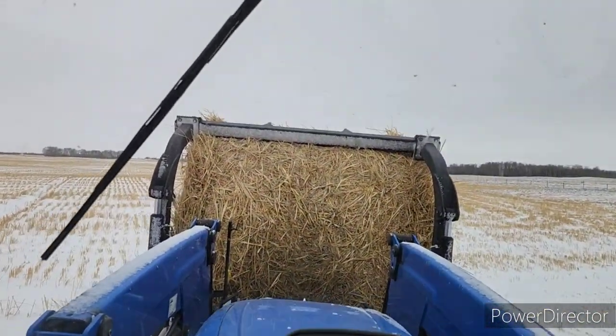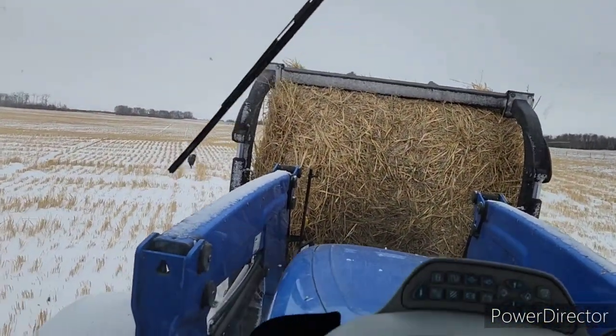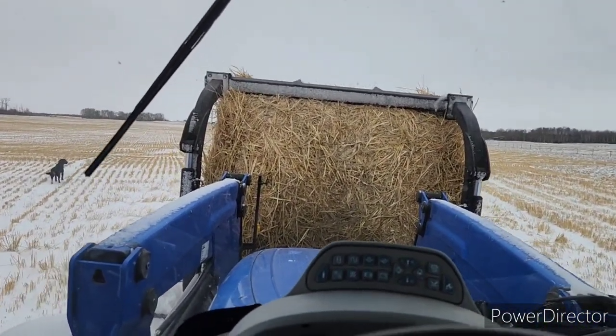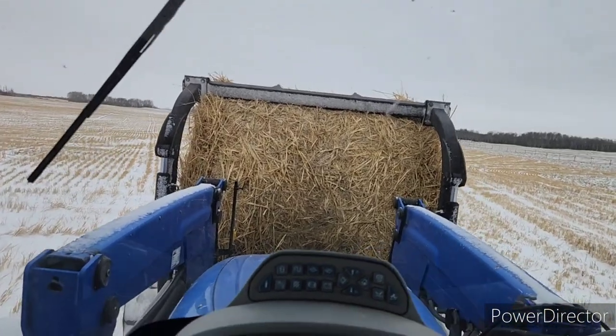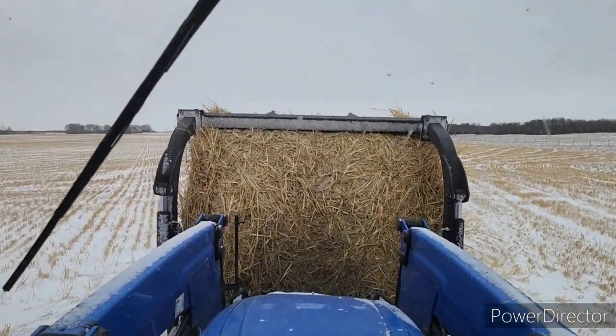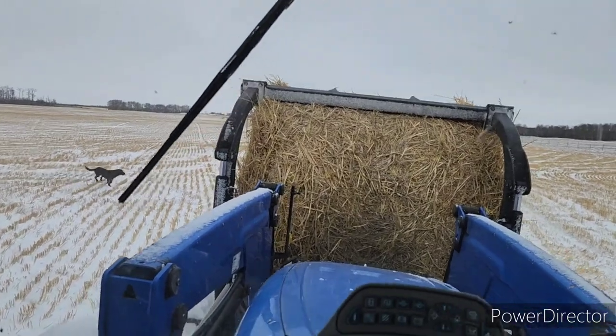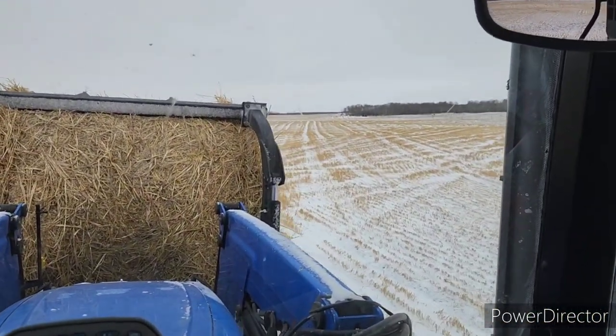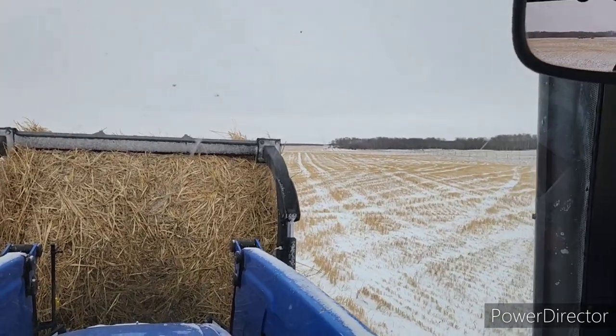So let's go out and find our cows and bring them up closer to the yard. They went for a stroll yesterday in the friggin' storm, them buggers. They're way the hell north here a ways. They see me, they're starting to come this way, the buggers.